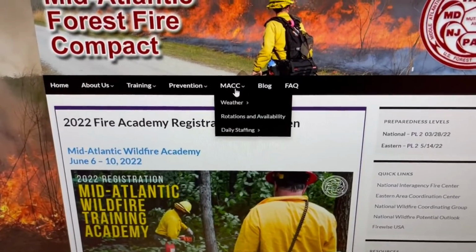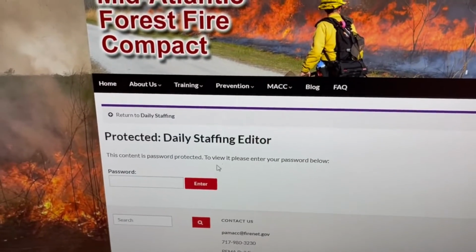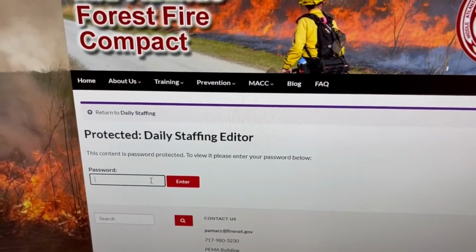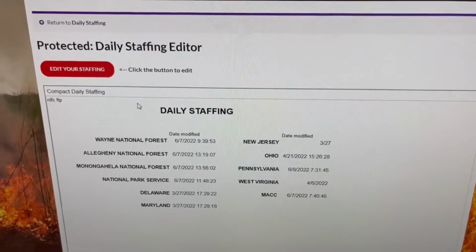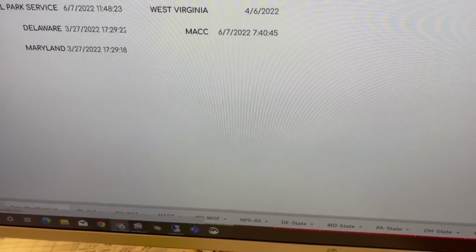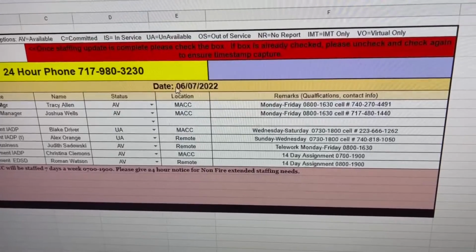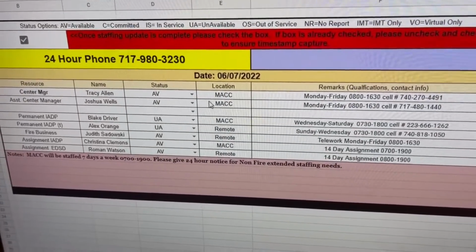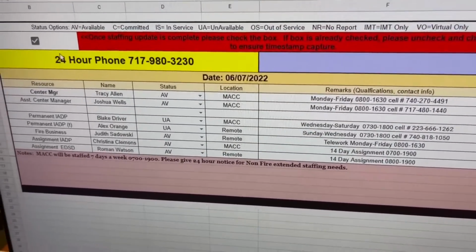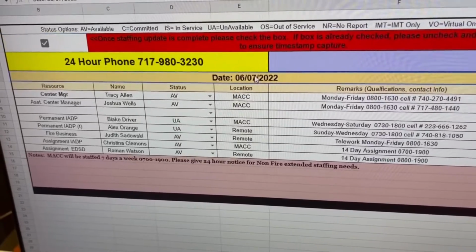Okay, on this page, you're gonna go under Mac, Daily Staffing Editor. And this will bring you to another place to put in your password. Again, you'll have a cheat sheet with the password in here to be able to enter and edit on this website. This will then open up a protected daily staffing editor. And so you wanna do edit your staffing. And we are only looking at Mac. So we come down here to the bottom and we go to the Mac. Open up that tab. And then we're just gonna change the date and update who's available or not available and where they're working. And when we're done with that, we'll click this little check mark to turn on and off to accept the updates. So we'll update this first.